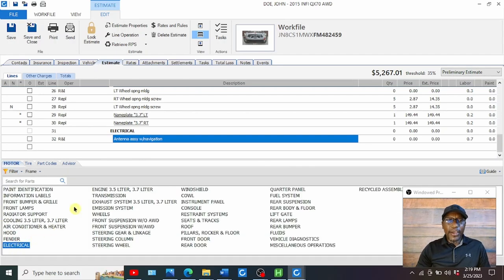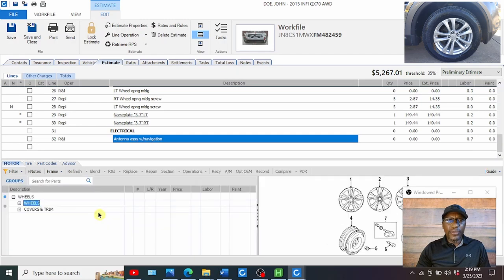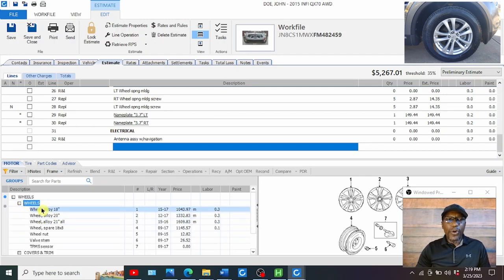Our next panel that we need to address is our wheels. So I'm gonna double click on wheels to open up that section. And I wanna do what to my wheels? I wanna R&I my wheels. So I know my wheel is an 18-inch alloy wheel. So I'm gonna click on R&I.